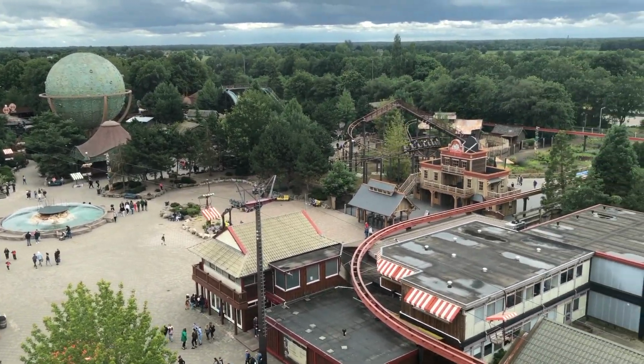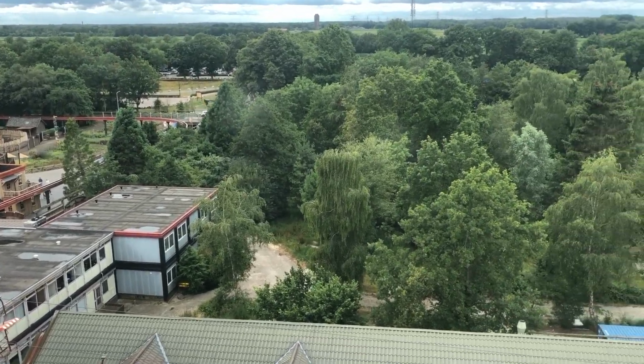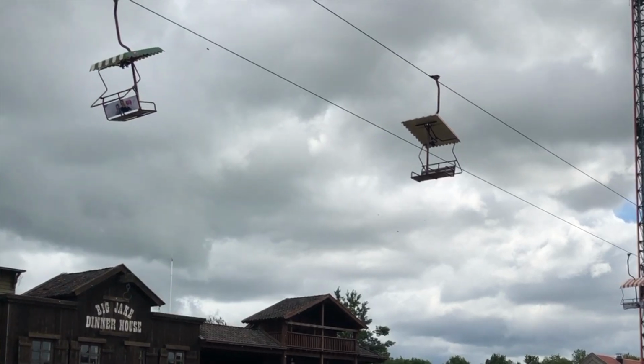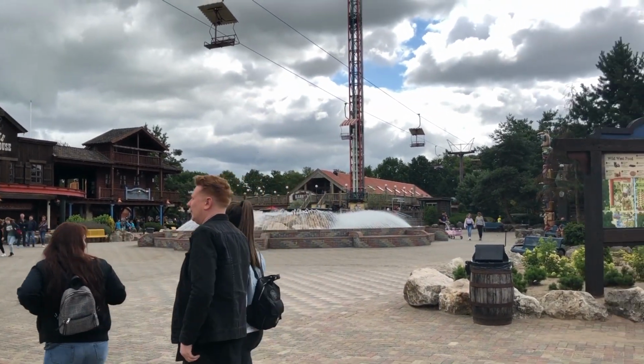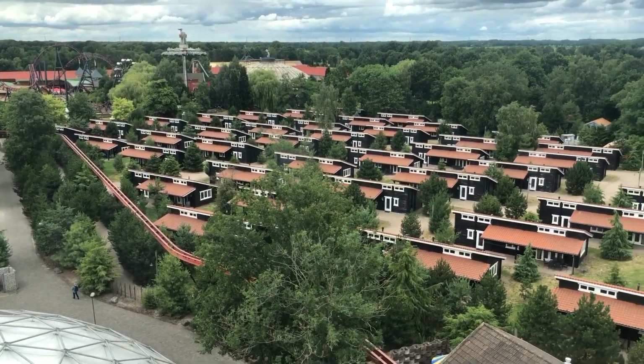The park consists of 2 main areas at either end which are joined by a central avenue with rides and shops either side. You can get from one end to the other on a good old-fashioned restraintless ski lift, which we were very excited to try. However, it is unfortunately not operating today.